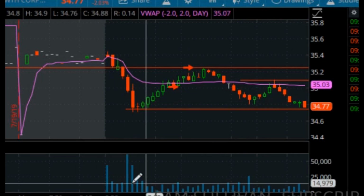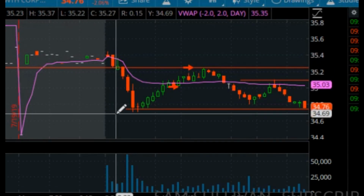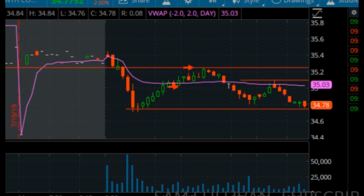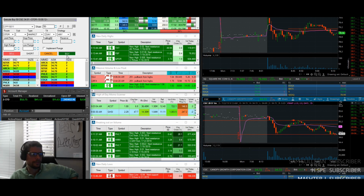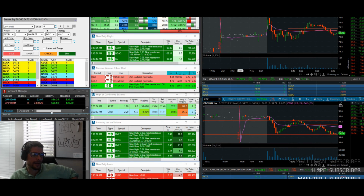All right, so here's the test of the real low of this range, 78s, 79s. Like I said, we'd love to see a break here, but we've already scaled out of most of it. All right, I got out here at 72 with the last little bit. It's just taking too long. It might actually break and maybe it faked me out, but not a bad, solid little gain there.